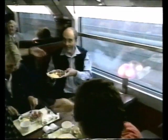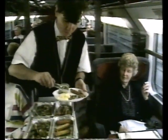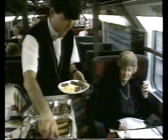On-board catering services are of the highest order. Bad jokes about the much-abused British Railways sandwich certainly do not apply on these services.